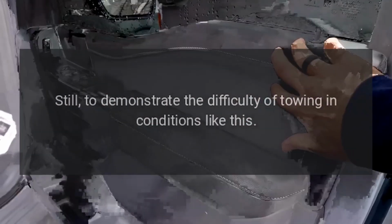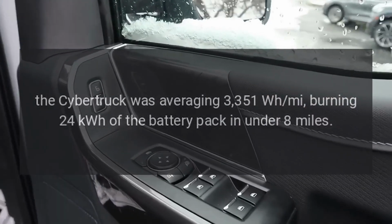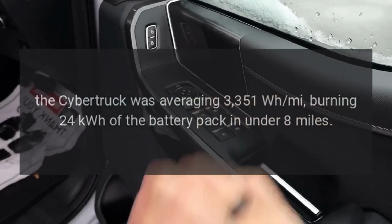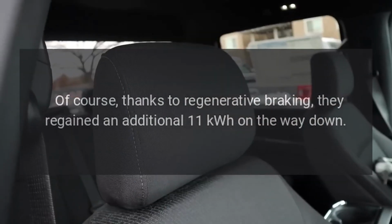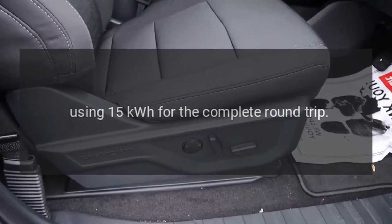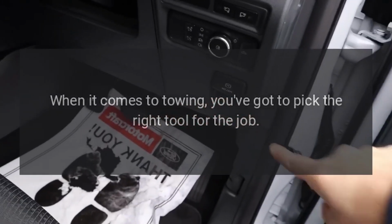Still, to demonstrate the difficulty of towing in conditions like this, the Cybertruck was averaging 3,351 watt-hours per mile, burning 24 kilowatt-hours of the battery pack in under 8 miles. Of course, thanks to regenerative braking, they regained an additional 11 kilowatt-hours on the way down, using 15 kilowatt-hours for the complete round trip. When it comes to towing, you've got to pick the right tool for the job.